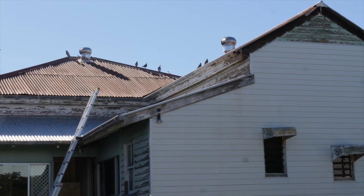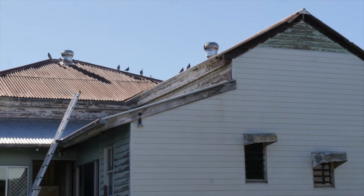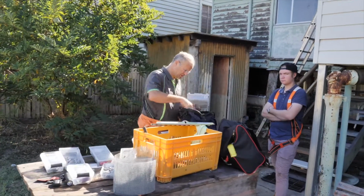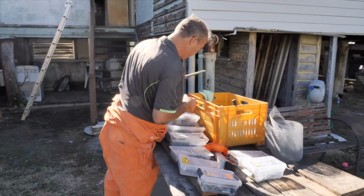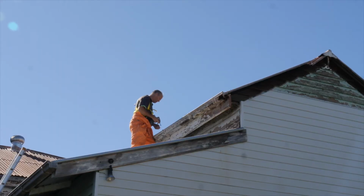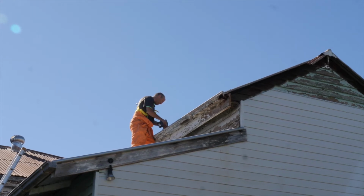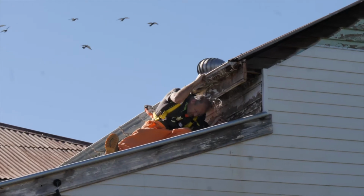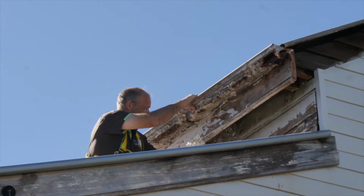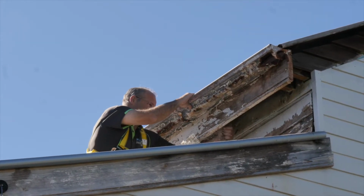Right, so what I'm doing here is removing the existing mesh that was put up X number of years ago, because it's full of feathers and poop and all sorts of things. So we're going to take that down, and we're putting up some new galvanized square mesh. It will last decades, because it's under the eave, out of the weather.